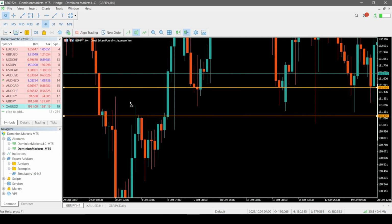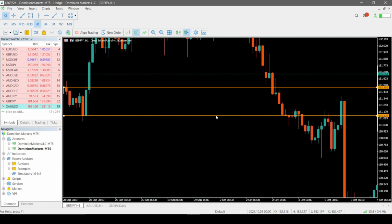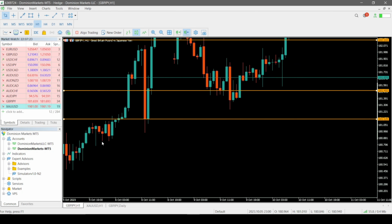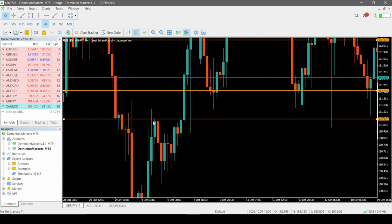Now what we can see here is this previous 4 hour resistance around 181,120. We're looking at the hourly as well, and this is an hourly support as well. So I'd say the first target for sells could potentially be 181,120, targeting this previous 4 hour resistance.